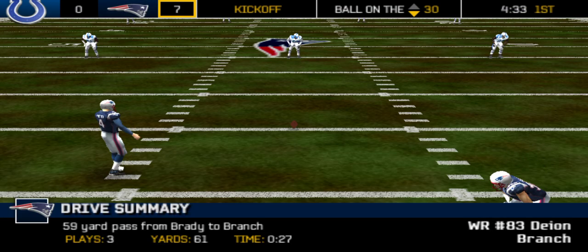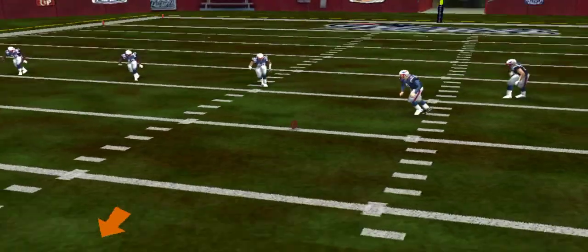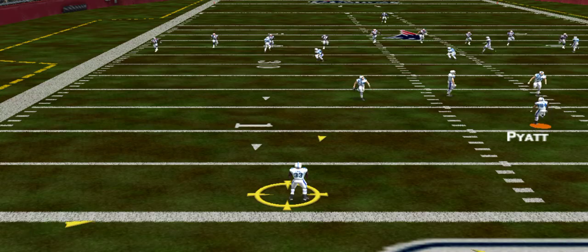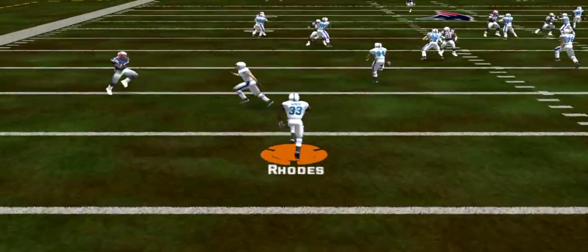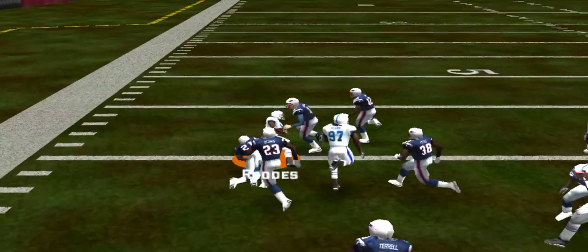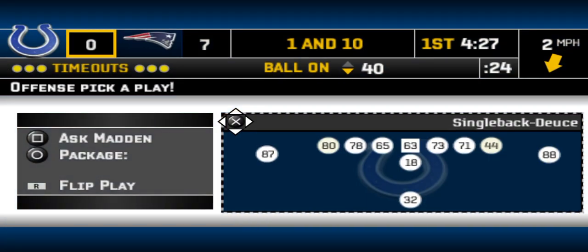A good-looking drive, and they score the touchdown. And the offensive unit should be very pleased with their performance on that one. Yeah, they were able to get some other players involved. Anytime you can accomplish that, it gets your whole team excited. The 30. The Colts will start the drive from the 40-yard line.